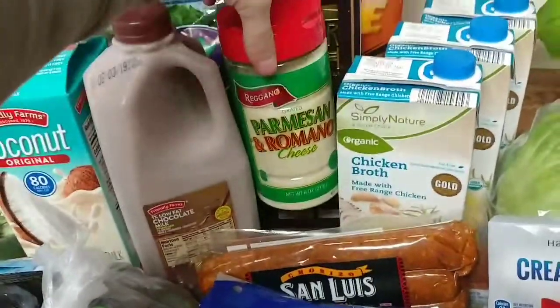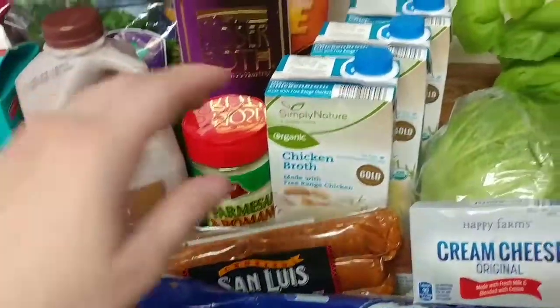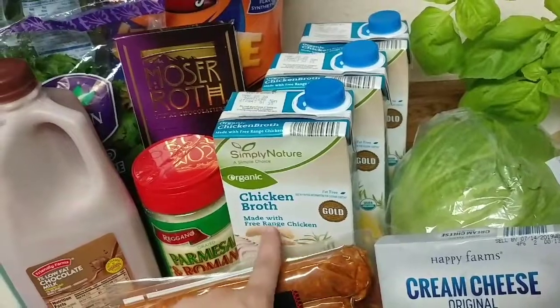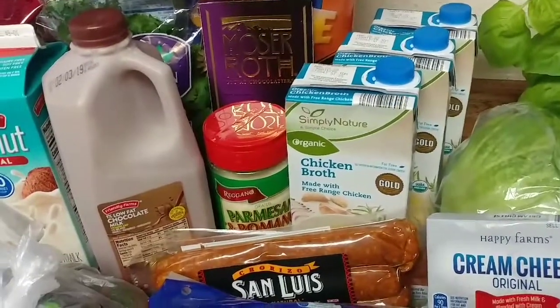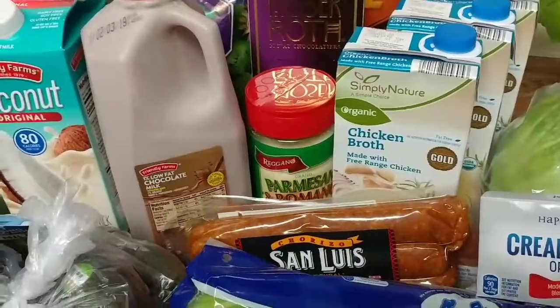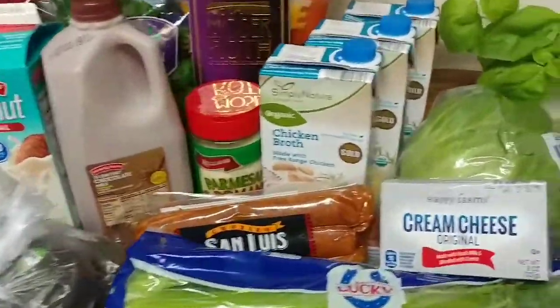And then here I got a Parmesan and Romano cheese blend. I have a lot of chicken broth, but this is organic and free-range chickens, so I pick this up when I can. It is under $2 a carton at Aldi, so it's a really good price. I really recommend that you use that. That is definitely one of the better prices I see for that.